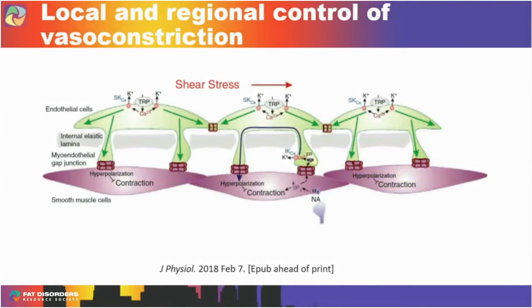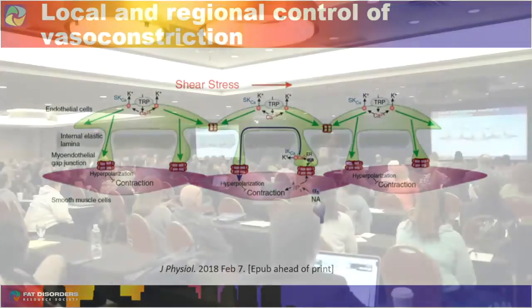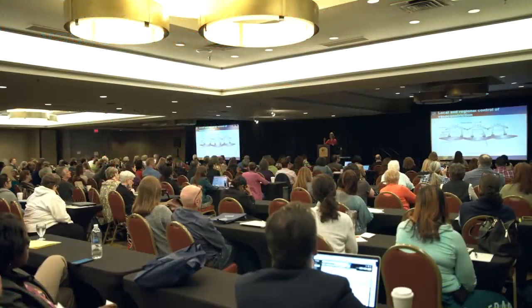And it goes on. So you can regulate vessels in sections. There are 3 different sections there that you can see. You could regulate just one section of that. And in addition, the flow of blood regulates the size of our microvessels. So if you've slowed down your flow because you have an inflamed vessel or a fibrotic vessel, that changes the caliber of the vessel in and of itself.